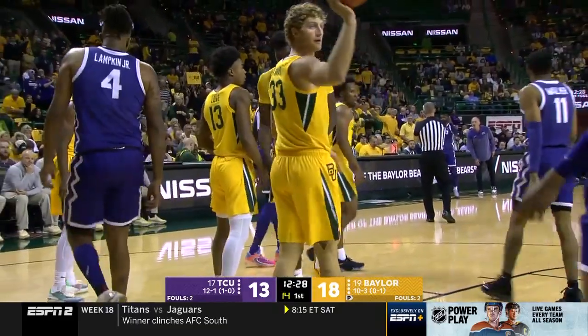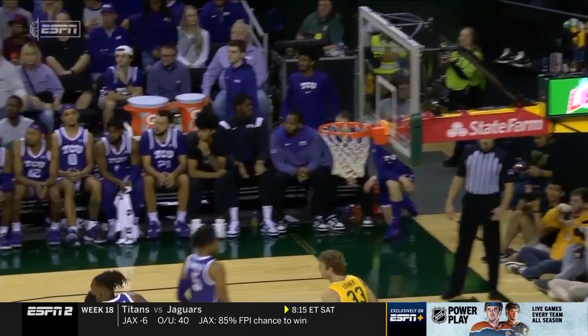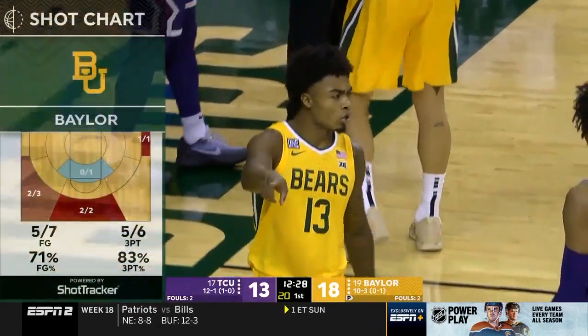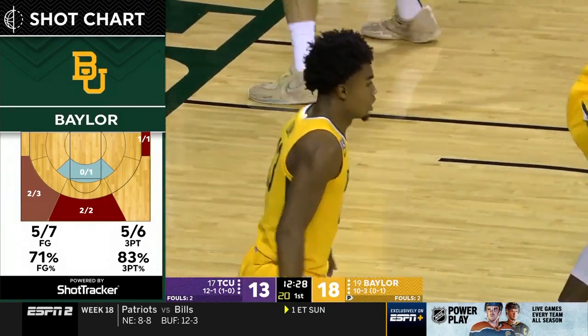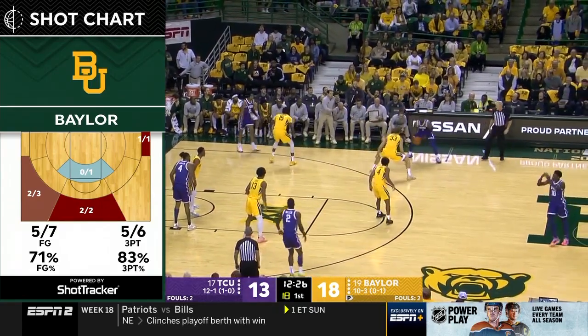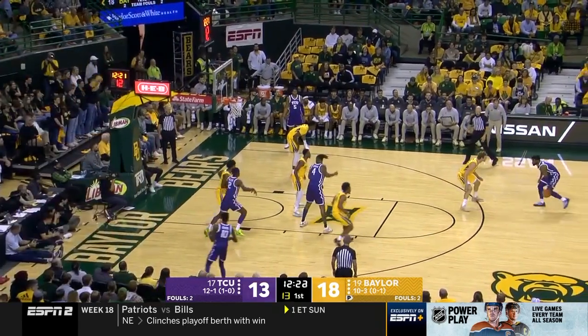This is a Baylor team that only managed five threes in the entire game in that loss to Iowa State. A little different tonight. Langston Love knocking it down. This gives them more depth in the backcourt. Well, Baylor content to take and make a lot of threes. That's part of the DNA of this team. Quite the opposite with these Horned Frogs.